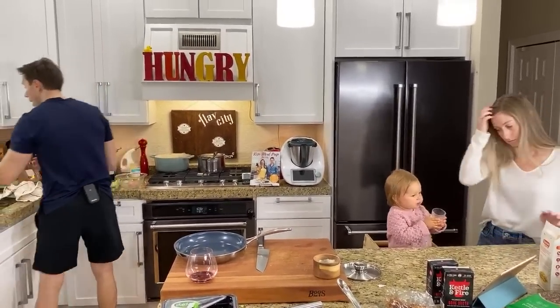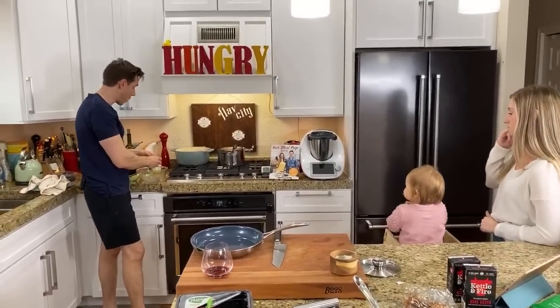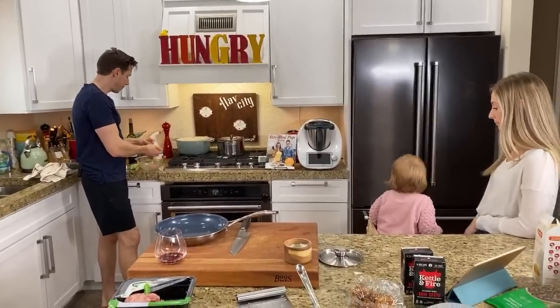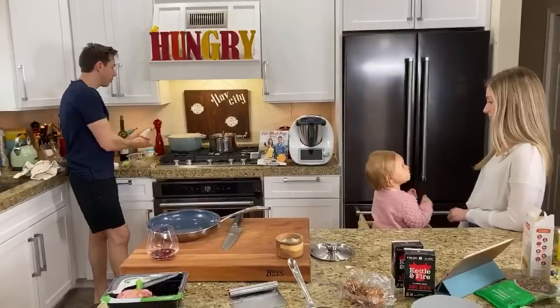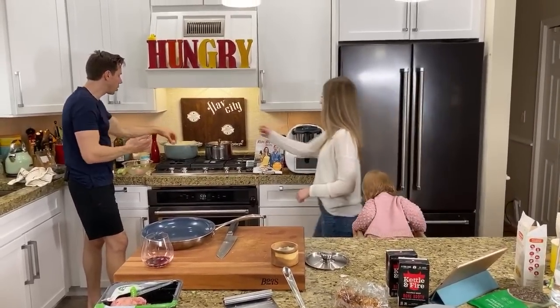Okay, we're putting the final touches on Italian wedding soup. I tried the flavor, it was great. Once again, the combination of the bone broth, the vegetables, and the wine is so darn lovely.